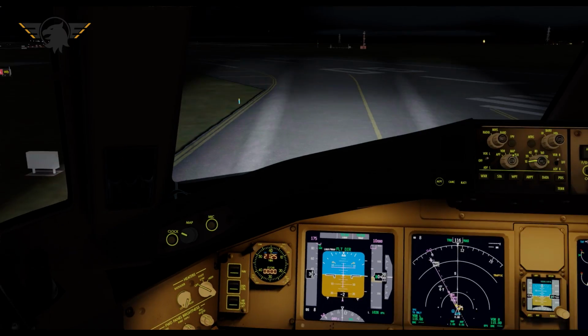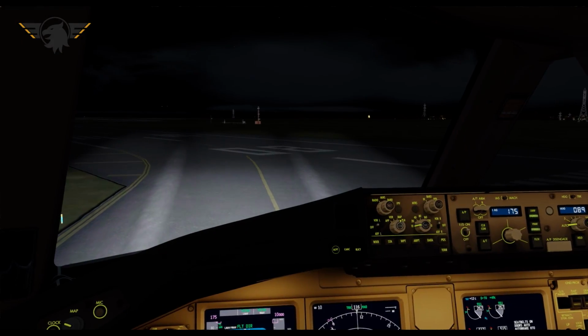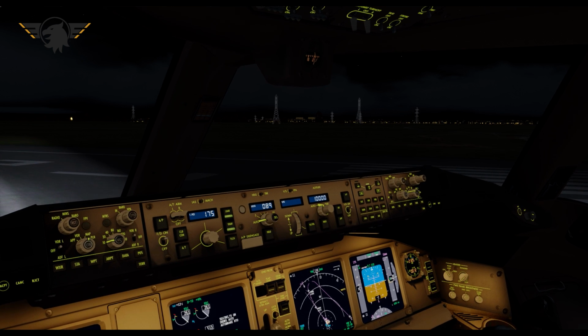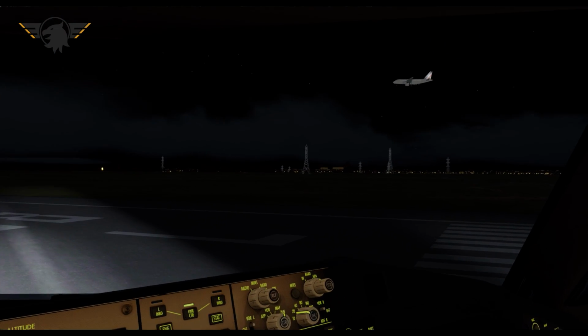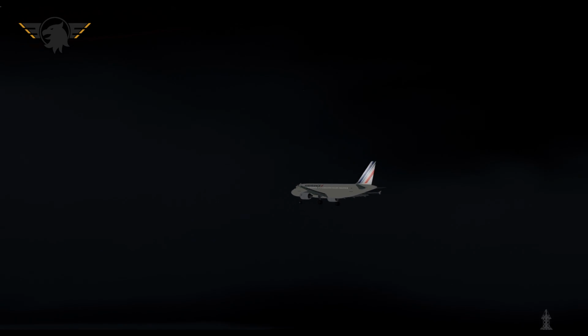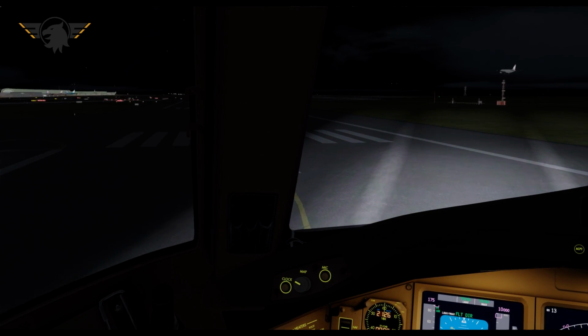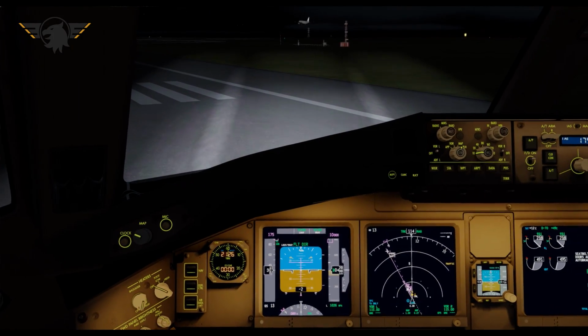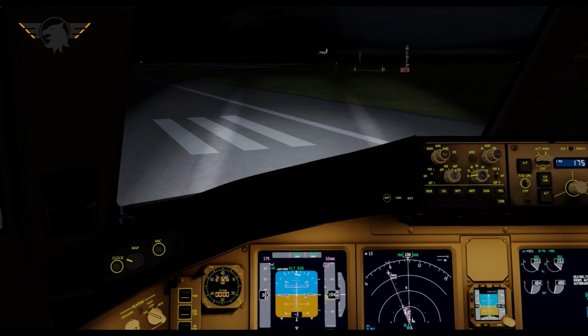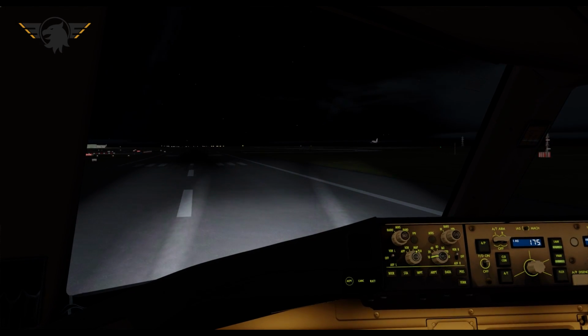Was it Air France 747 from before? Did some sort of magical disappearing act. Where's that traffic that's meant to be landing on the parallel runway? Oh, there he is. Ah, look, it's an Air France baby bus. There he goes, with his flaps down. Now our departure is straight ahead, so if this guy turns, then life is good. If not, we'll just have to wait a little bit.